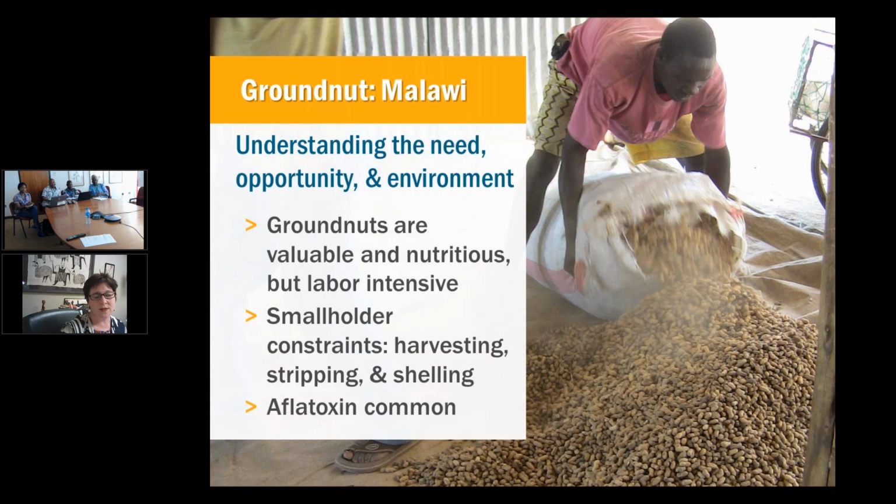We've partnered with ICRISAT as a specialist, one of the research institutions, the National Association of Small Farmers, as well as a local manufacturer, C2C. Over time, we developed a research project looking at smallholder constraints for various aspects of post-harvest activities. I'm just going to mention shelling today, but the idea being that not only could we alleviate drudgery with the technologies, but we could also mitigate aflatoxin, which we know is a huge barrier for smallholder market growth.